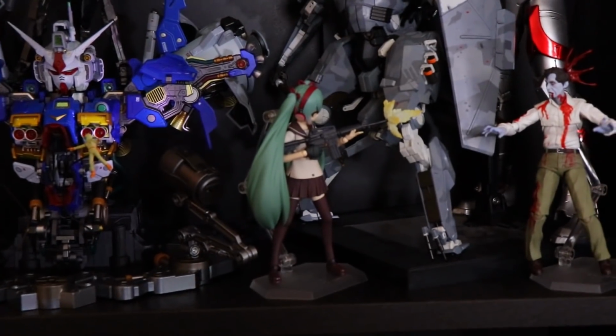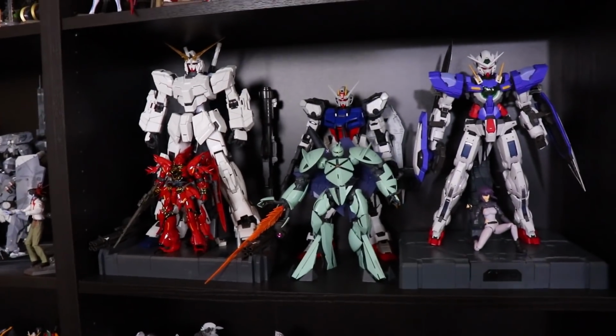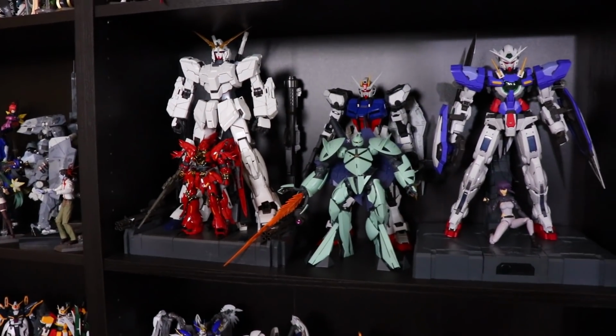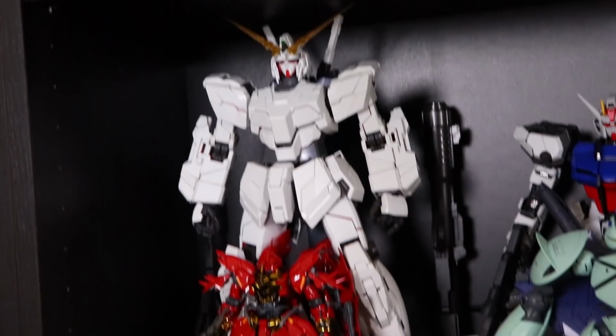Next up we've got Miku down here, blowing the brains out of a zombie. And we zoom on over a little bit further to this section right here. This is where I keep 3 out of my 5, I think, perfect grades. I was thinking of putting the rest of them there, but until I can fill up the whole section, I don't think I will.